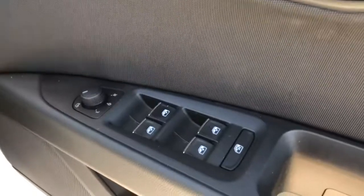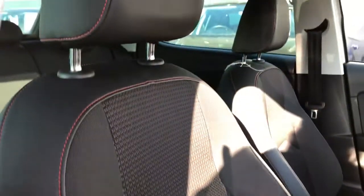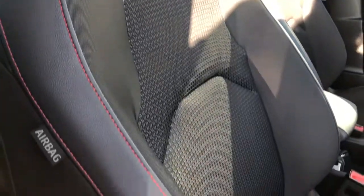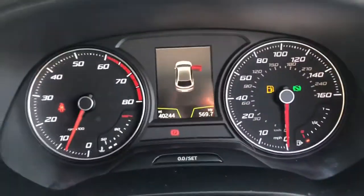As we enter into the front of the vehicle, you can see we've got the fully electric window switches and the electrically adjustable side mirrors. We've also got the FR detailing along the door sill and the part leather additional detailing in the front seats, with the red bespoke trim again, which flows throughout. This is the FR upholstery, the headlight controls just below the steering wheel, and here we've got the dashboard display.